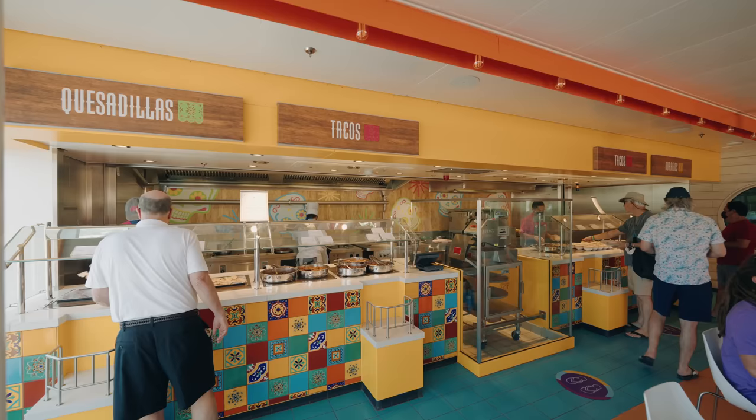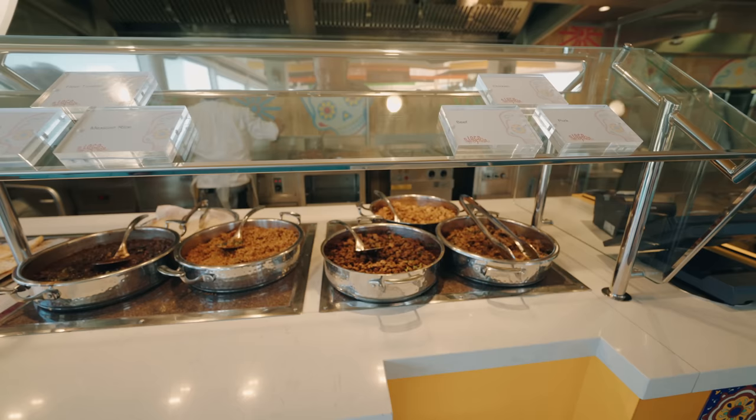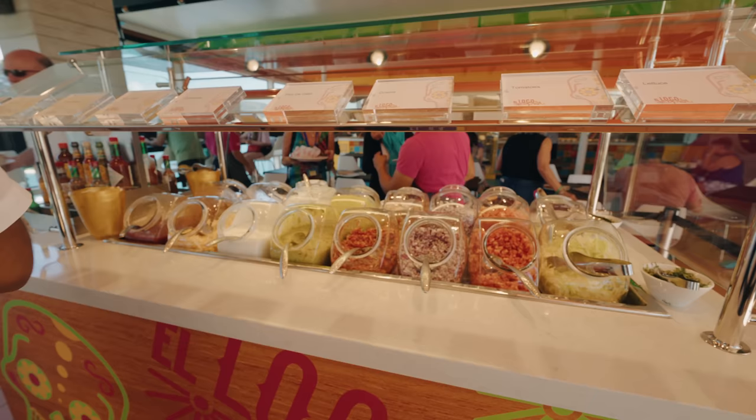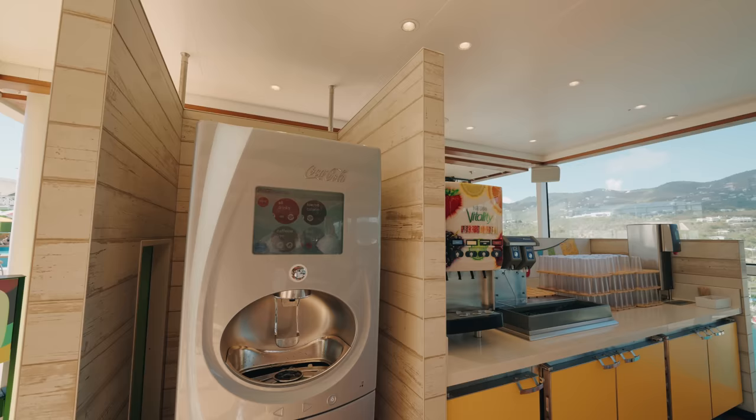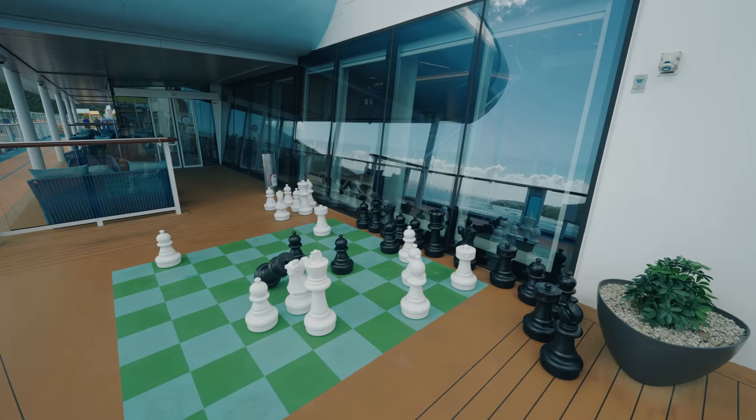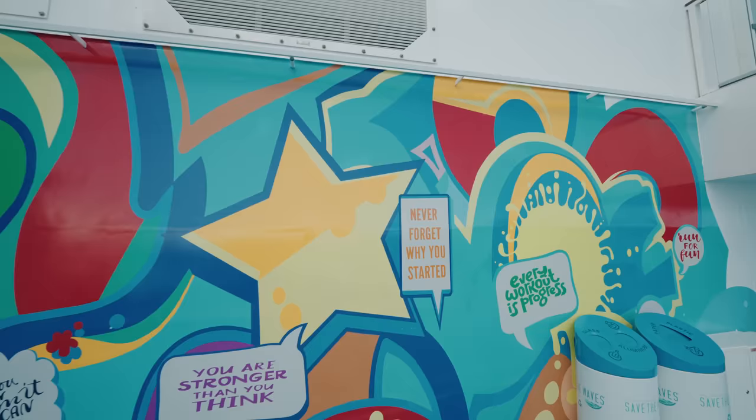It's a complimentary quick service Mexican restaurant, serving things like tacos, chips and dip, and burritos with lots of fixings. It's much better than Johnny Rockets found on most other ships. And best of all, like we said, it's complimentary. Around the open decks, there's games and some really cool photo spots.